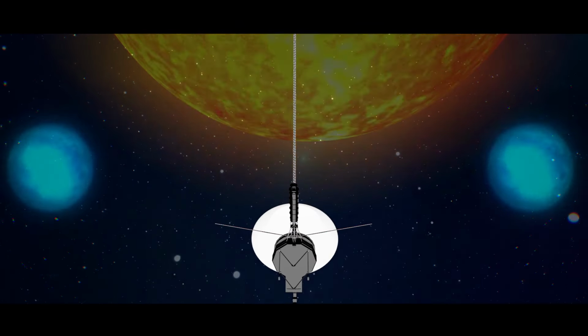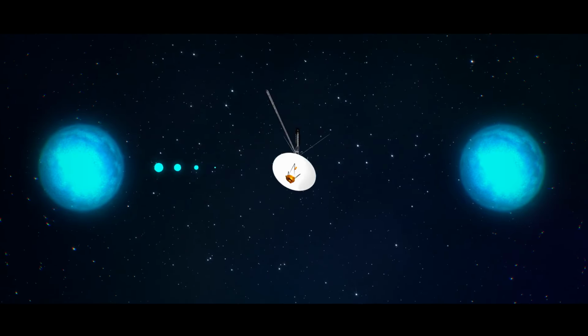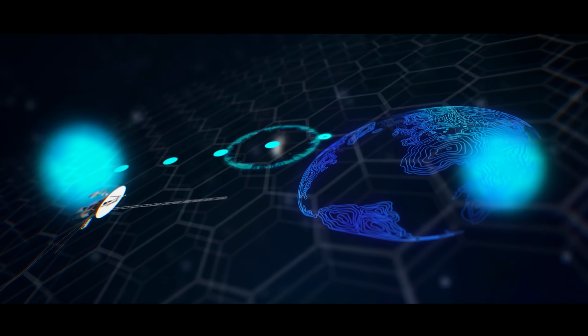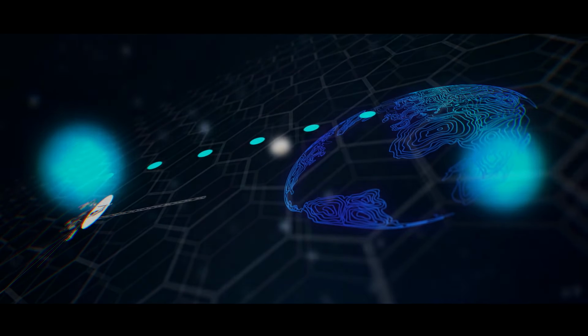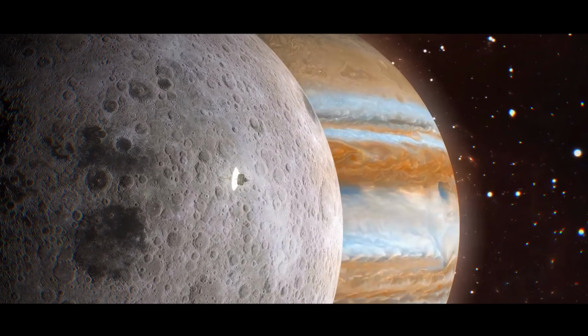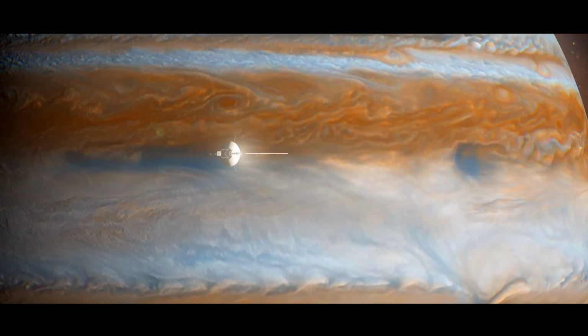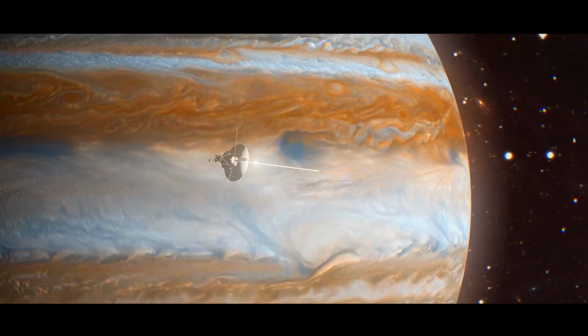Since Voyager 2 was built for interstellar travel, the probe was equipped with a large 12-foot wide antenna. It allowed the spaceship to send the data it gathered back to Earth. During its journey, the space probe discovered a 14th moon of Jupiter. Voyager 2 was the only spaceship to study all 4 giant planets from up close.